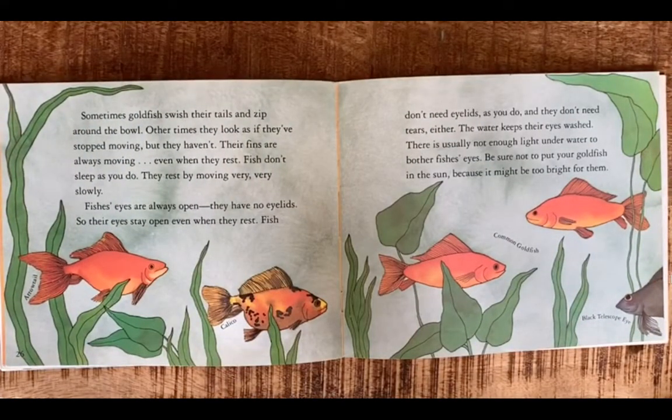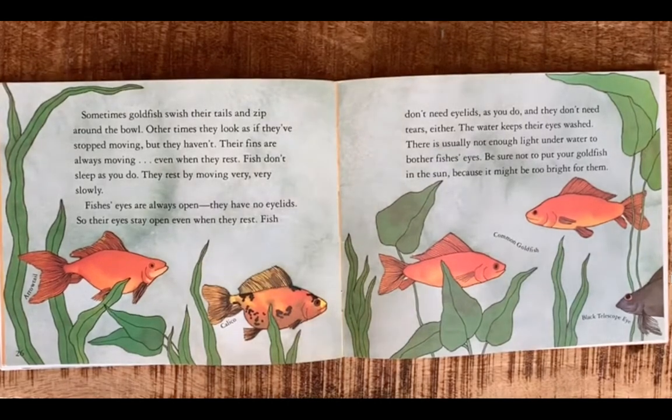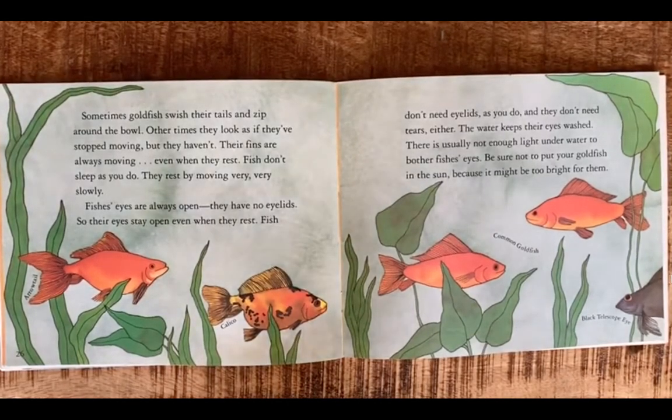Sometimes goldfish swish their tails and zip around the bowl. Other times, they look as if they've stopped moving, but they haven't. Their fins are always moving, even when they rest. Fish don't sleep as you do. They rest by moving very, very slowly.